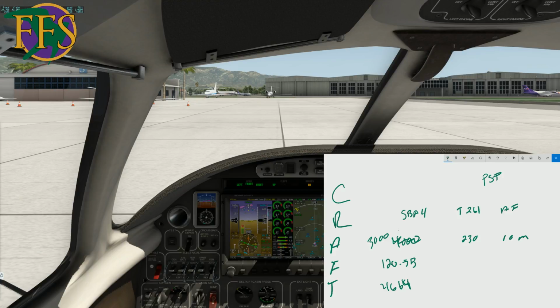Thank you, sir. Alright, so there we go. We've got our clearance. That's perfect. So, as we said initially, the takeoff is pretty straightforward out of here. We're just going to be on heading, basically a heading of 255 we expect. So we'll set that up.